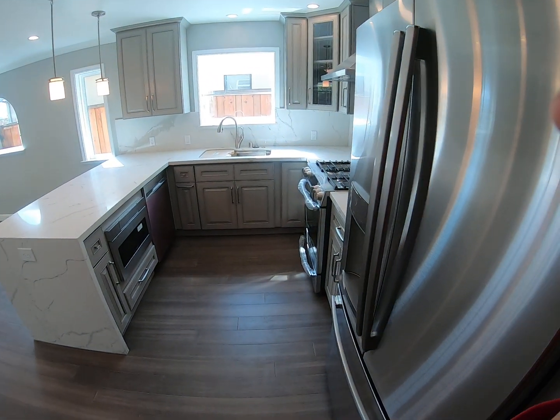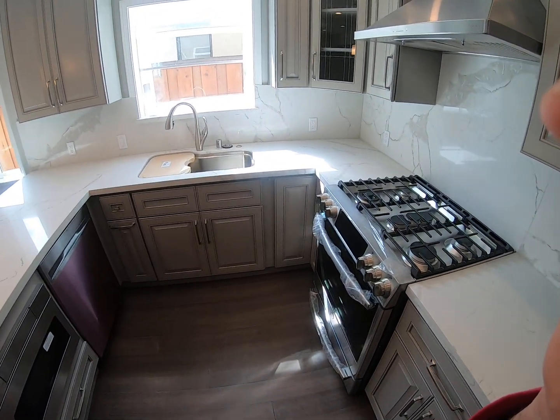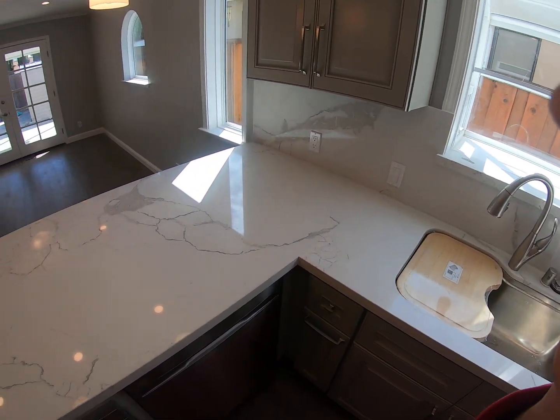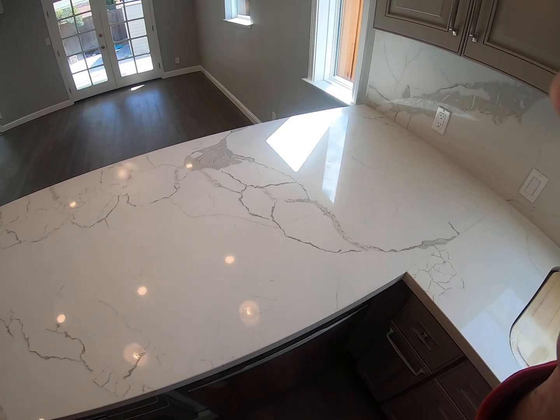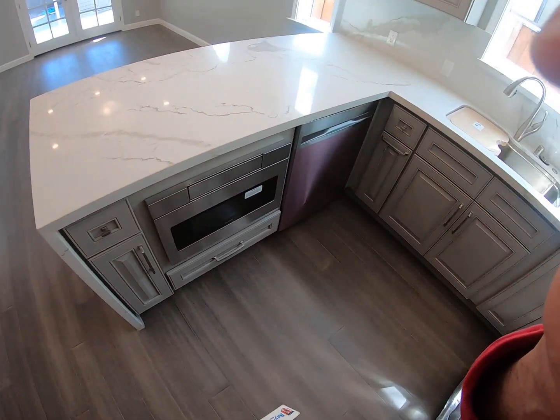And by the way, I want to show you today what are still pretty popular colors. So light to medium gray and lighter, whiter countertops. And in this case, we chose to have a countertop that had the gray veining in it to pick up on the gray in the cabinets.